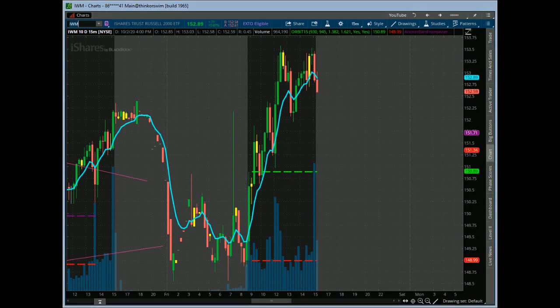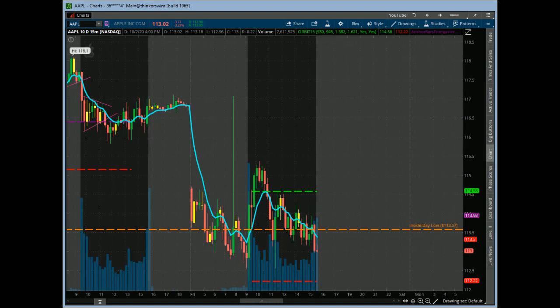A couple other interesting names to note today to keep on. Obviously, let's take a look at Apple. Apple gave a nice bounce right here, a little bit of pullback and kind of choppy action today, a little bit hands off on that one.